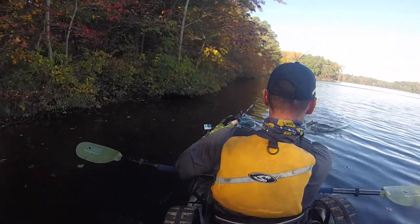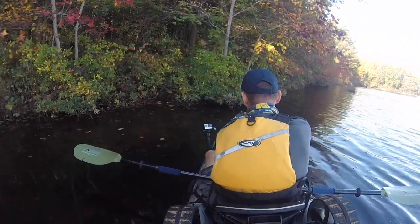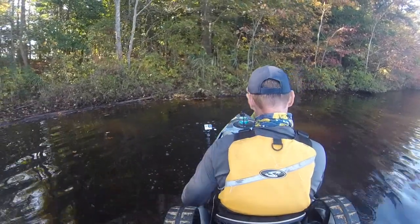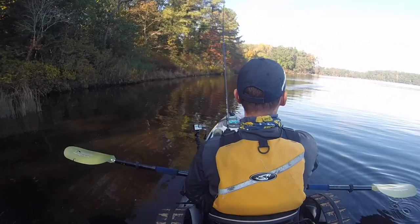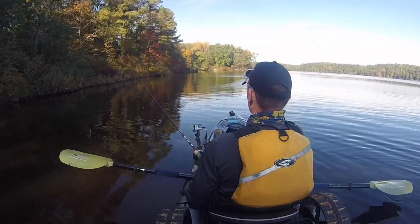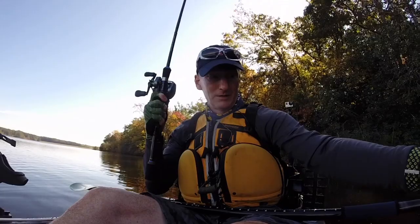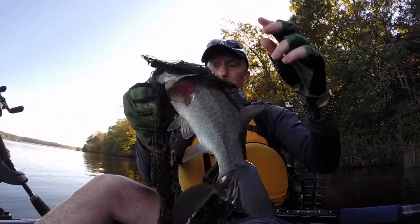Oh, that's a nice one. Nicer. I'm just happy to have gotten a good hook set right in the top of the mouth. All right. There's one. All in the slop. That one comes on the Guggen Baits lunker log. Not exactly a lunker though.